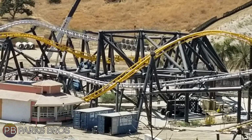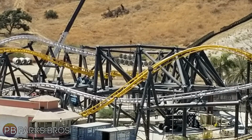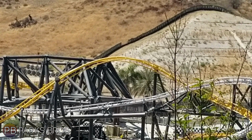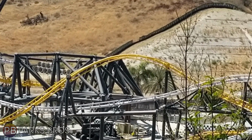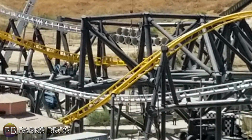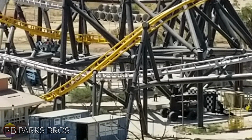So here, just seeing more of that same footage of the piece of track being lowered into place. This is just really cool for us because we have not been able to actually see track be lowered into place for this coaster in honestly our year of covering it. So it's very cool just to finally be able to witness a piece of track going in fully.